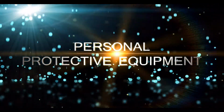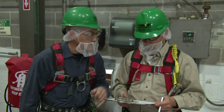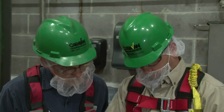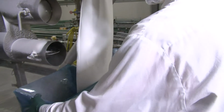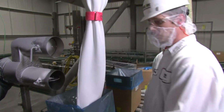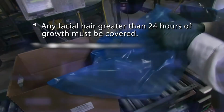Certain personal protective equipment is required at all times in all areas of the plant. These include a hair and/or beard net, steel or composite toe shoes, a hard hat, and eye protection with permanent side shields. As a food plant, Caravan follows all standard good manufacturing practices. One of these practices includes using a hair, beard, and mustache net that covers all facial hair and ears. Any facial hair greater than 24 hours of growth must be covered. Hair nets must be worn to cover all hair and pull down over ears.